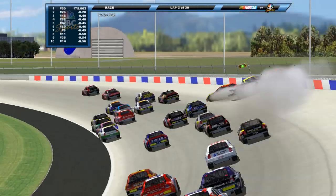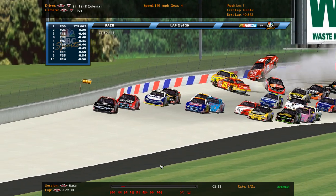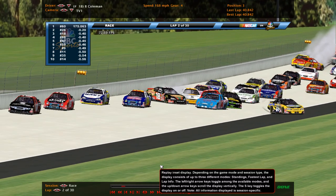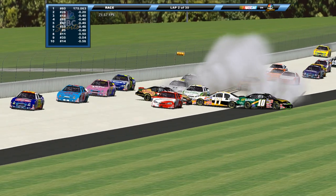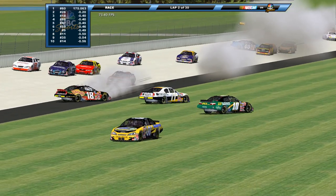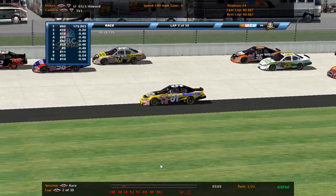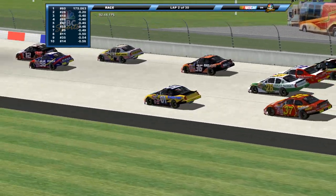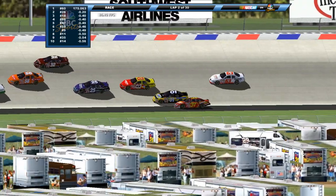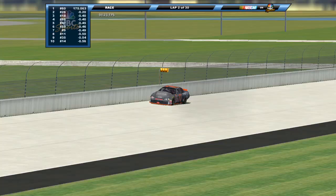So let's look at this wreck up here. Brad Coleman, 4 wide off turn number 4. Krisloff gets hooked up into Coleman, slides down into the 0-1, bounces off the 0-1, keeps it straight, but the 18, the 11, and the 10 all go spinning down to the bottom of the racetrack. The 0-1 is going to save it in the grass. Comes back up the track. Narrowly avoids getting bodied by the 37 car, and they're all going to keep it straight.